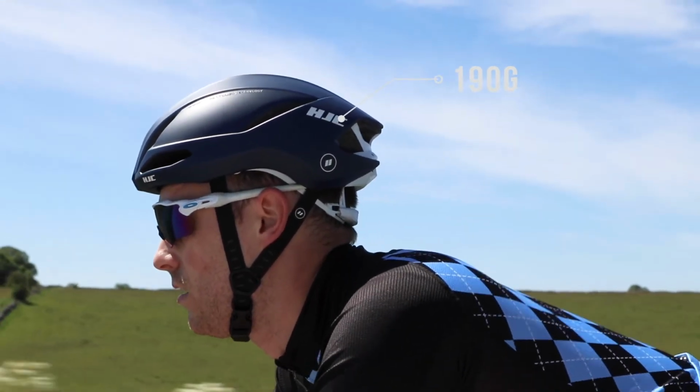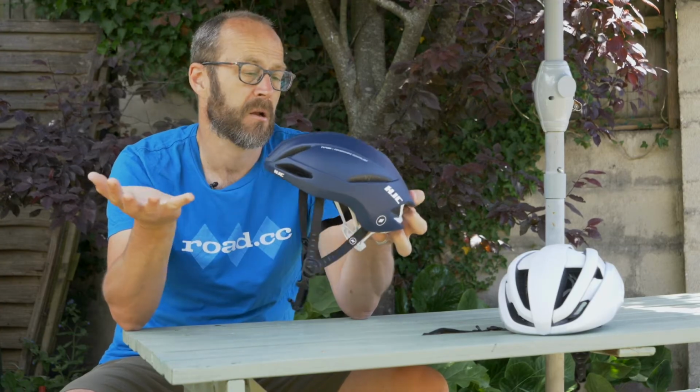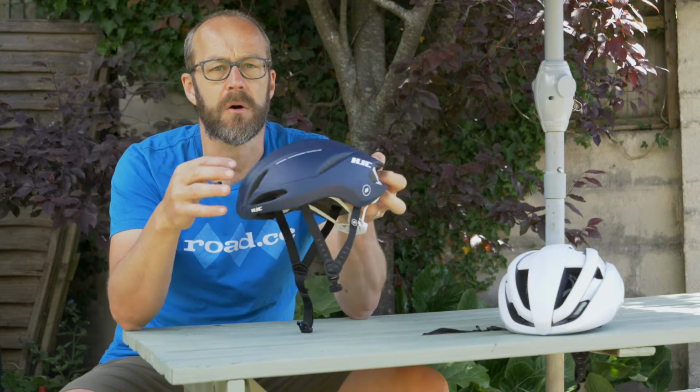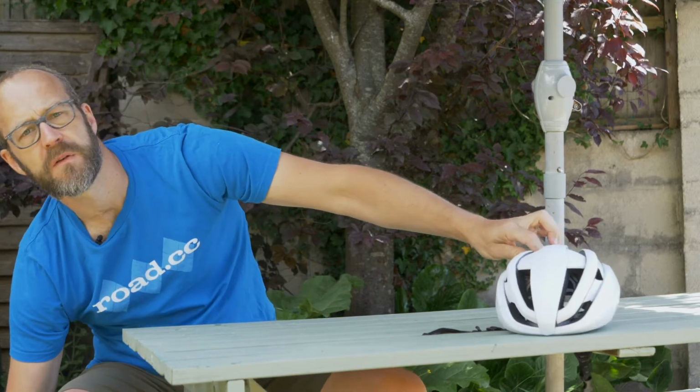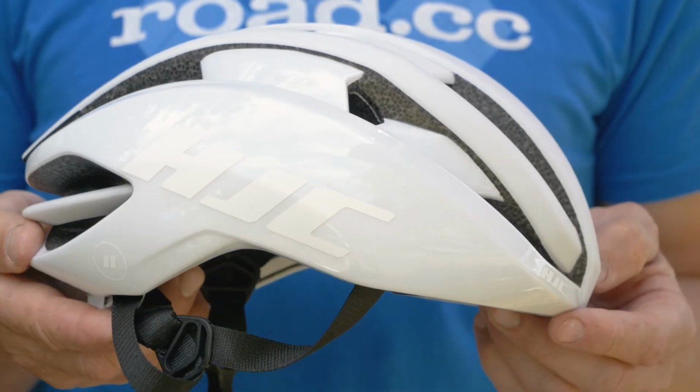Given that and all the tech they've packed into it, it kind of feels like it should be the top of the range lid. And Lotto Soudal use this lid, but it's not. This is the IBEX 2, £200. Effectively you're getting a very similar level of tech here, but in a more traditional vented helmet.